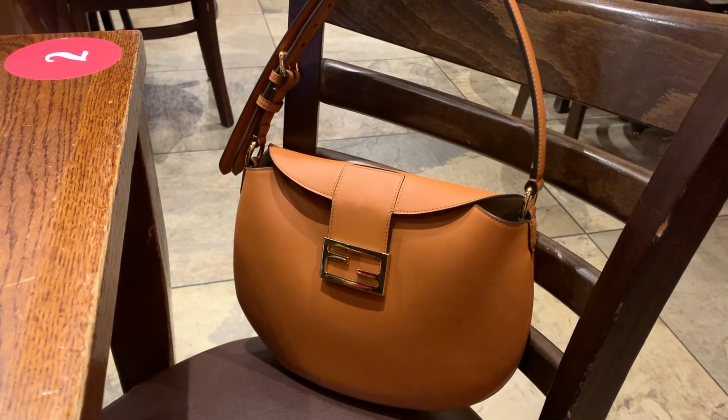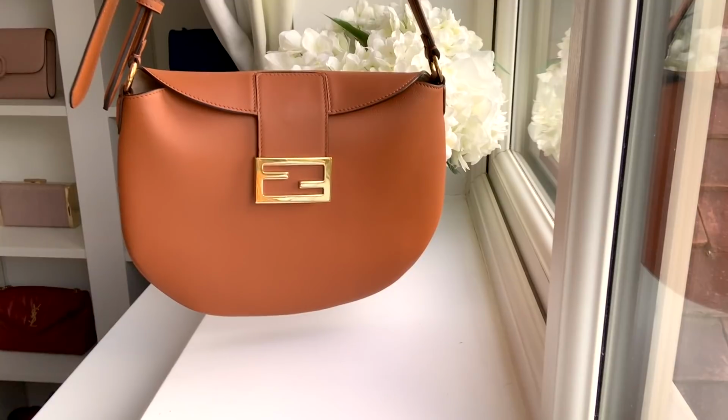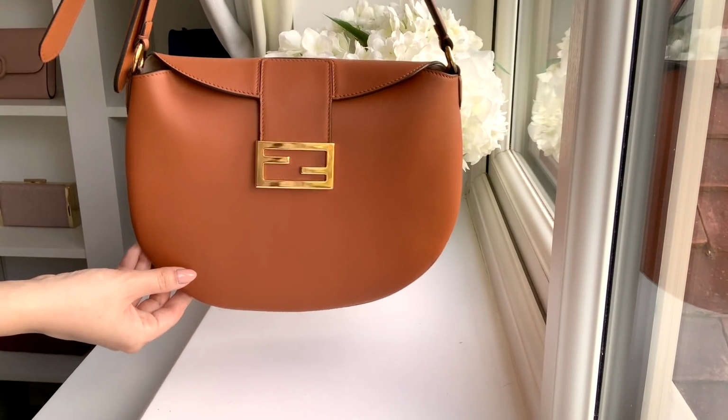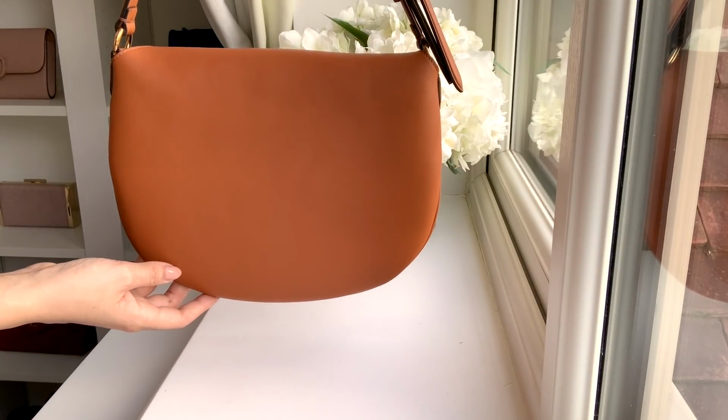Another thing that I really loved was how much it stayed upright. I was expecting it maybe to slouch or slide down, and even though it's not a flat bottom, it is quite perky and it sits up very, very straight. So I just had it on a chair and it just stayed there, which I really, really liked. I didn't have to worry about dirtying the back and laying it down. It just was very perky, stood there, and it was great.